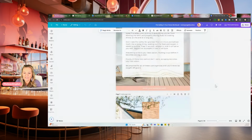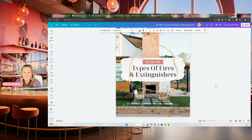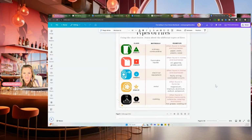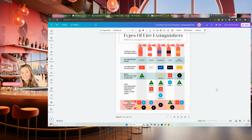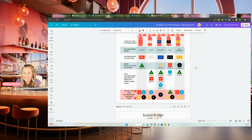There's information in there about why fire safety matters and types of fire extinguishers. I learned this: there are 5 different types of fires. I thought it was one size fits all, and it's not. And did you know there are 5 different types of fire extinguishers, and not every extinguisher works for each type of fire? I didn't know that.